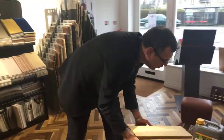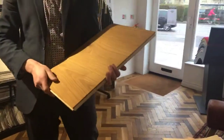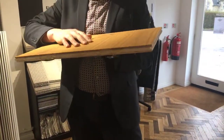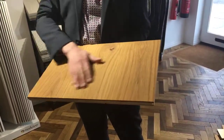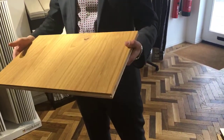So if I can show you this little sample, in fact I'm going to take this bigger one. This bigger sample over here is a more natural look. So what has happened to this oil, it has penetrated within the wood and there's no gloss finish on the surface. The beauty of this is when the oil is applied, the floor looks natural. If the floor does get used and scratched over time, we can clean that back. You can get a fresh coating of oil applied and that looks good again.